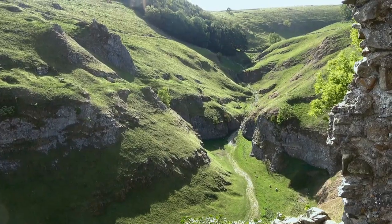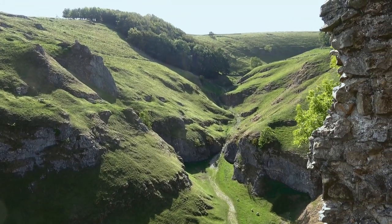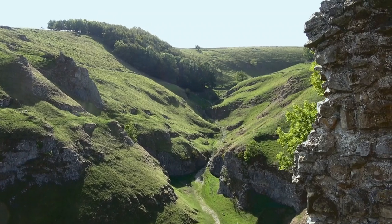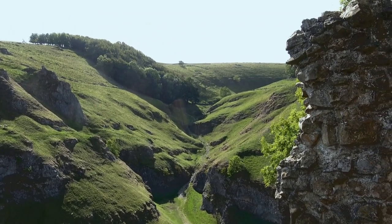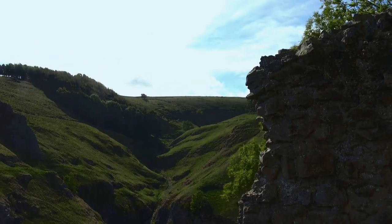We've been able to climb the staircase to the keep, but at the moment people are not allowed inside. However, the view from here across to the limestone hills is tremendous, and also we're sheltered from the wind and in the sun. But all the time you can see the leaves blowing off the trees, a reminder that autumn's on its way.